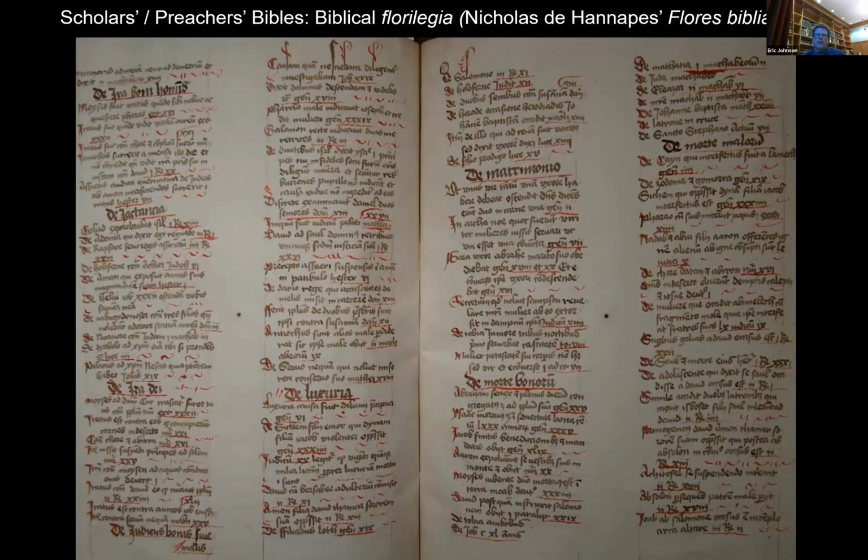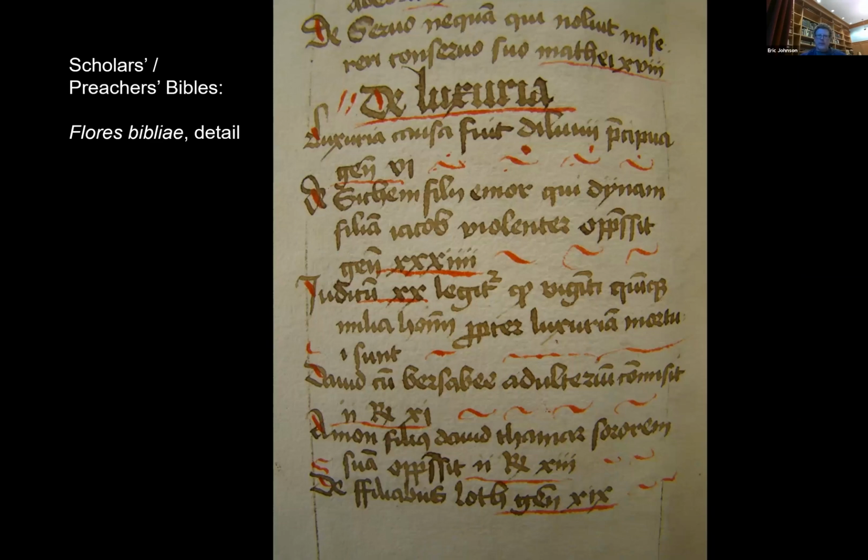And then we have biblical florilegia, and this is kind of like a concordance, but also offering a little bit of context. This is an example of the Flores Bibliae of Nicholas de Hanapis, an epitome of it, or a shortened version of his longer text that we have here at Ohio State. And an example of how this might work, here is the entry in the Flores for the term lust. And so we have lust here, and a few of these entries, for instance this top one, says that lust was the cause of Noah's flood, or the great flood. This can be found in Genesis 6.